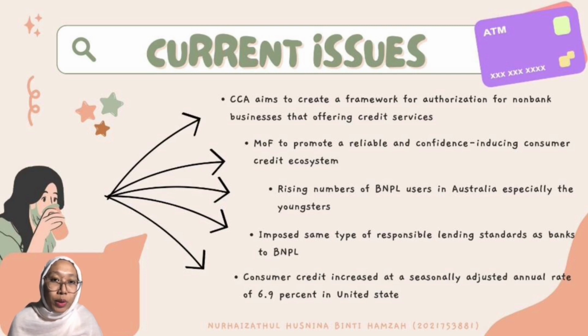The Consumer Credit Oversight Board Task Force was supported by the Ministry of Finance, Bank Negara Malaysia and the Securities Commission Malaysia. They issued a public consultation on Paper 1, seeking feedback and comments from the public on the proposed Consumer Credit Act to consolidate the credit industry regulatory framework. The Ministry of Finance has also been active in promoting a reliable and confidence-inducing consumer credit ecosystem to protect consumers from unregulated entities. This initiative was first announced by the Minister of Finance during the 2021 Malaysia Budget speech.